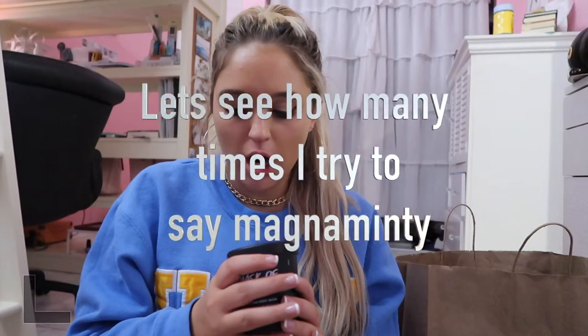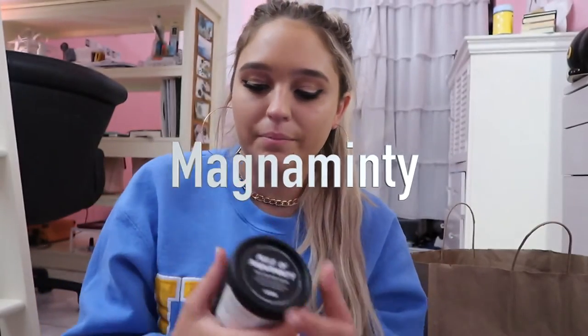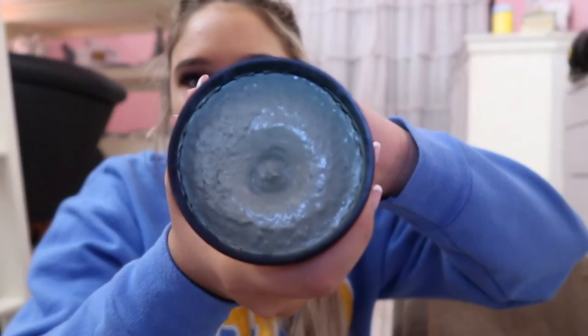Next store I went to was Lush. I got this mask of magnanimity. Why can't I say that? Okay, it's this one. I'm gonna put the name right here. But it's the green one. Oh, you guys can't smell it. Anyways, it looks like this. It's the green one. Feels really, really good. I got the big packaging.